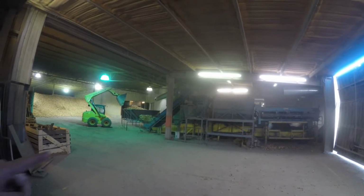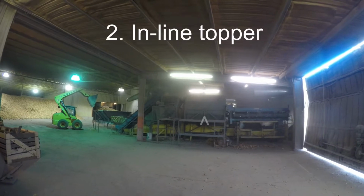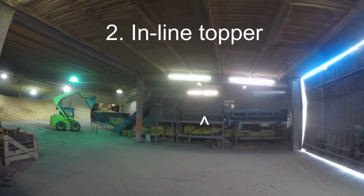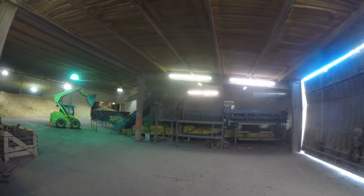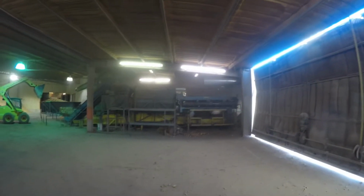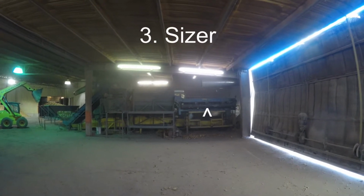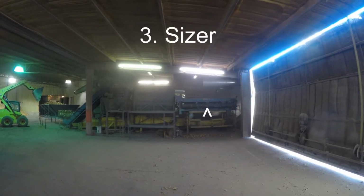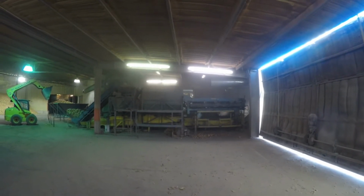And then they go into this green machine, and that's our inline topper. That machine takes any excess top off the bulb. After they run through there, they go through this blue machine. The blue machine is the sizer. You get small, mediums, jumbos, colossal, and super. And you size them according to the diameter of the bulb.